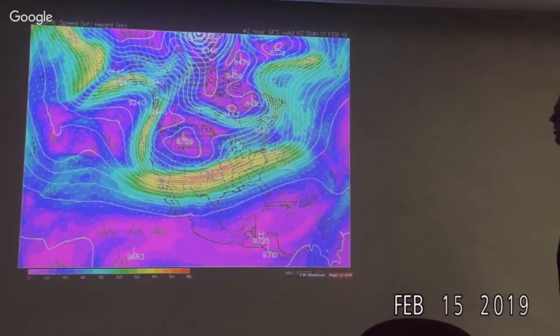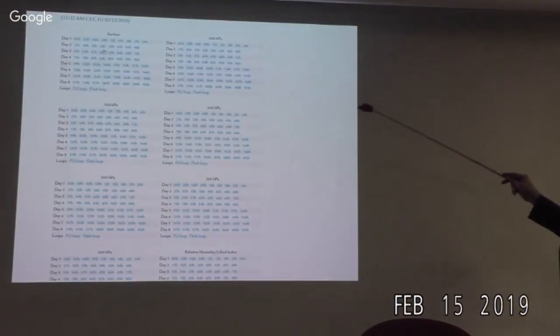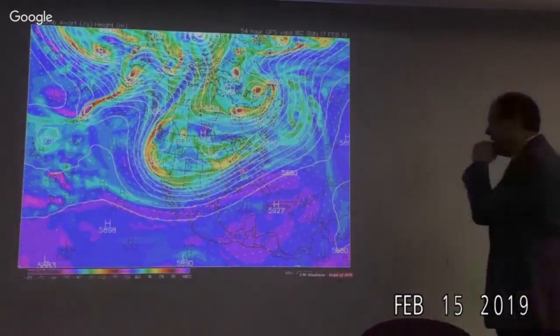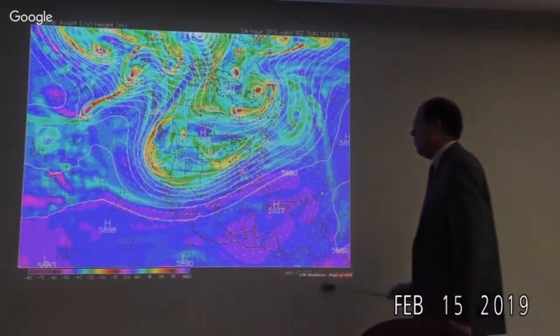So let's see what the surface map. No, we already did that, didn't we? We want to go to 500 millibars at 54 hours. This will get us to midday Sunday. Maybe it's too big a jump.